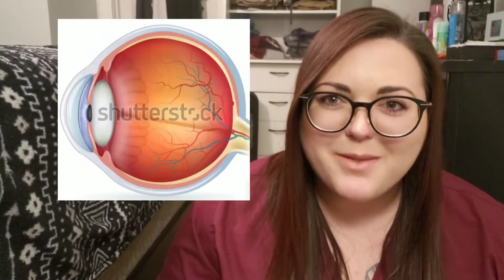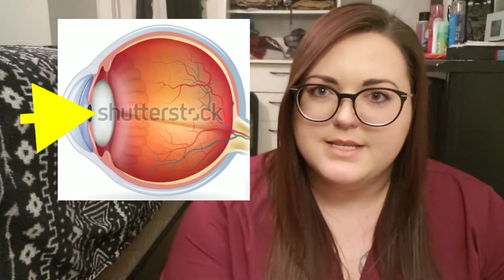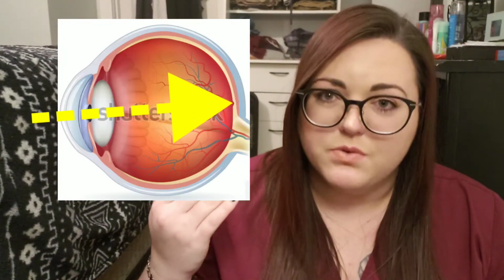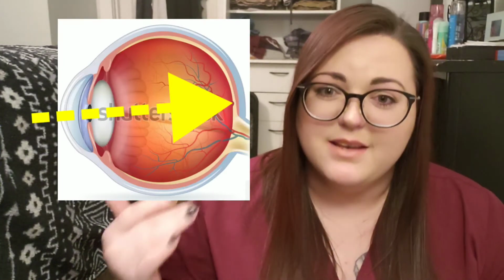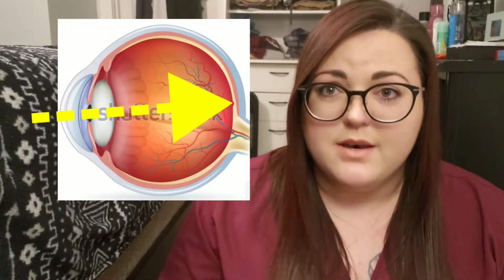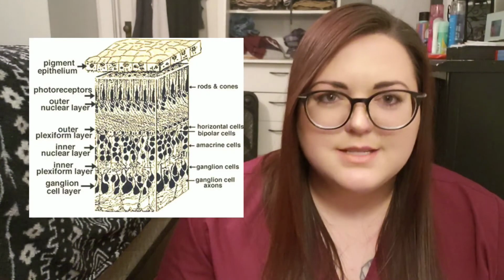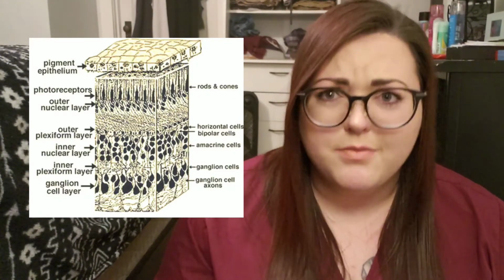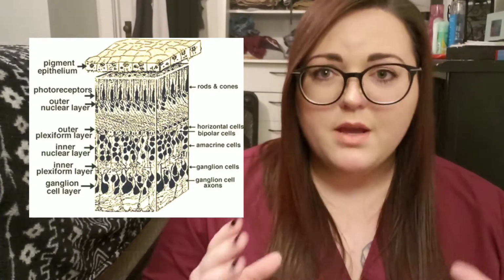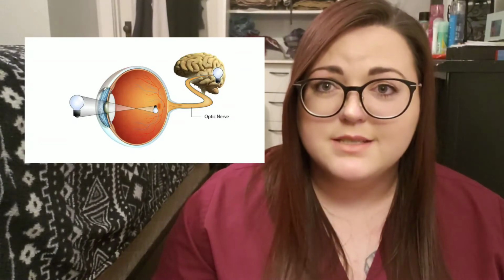And then finally, at the back of the eye, we have the retina and the macula and the optic nerve. Light is entering your eye through the cornea. It goes through the iris, it goes through the lens, and then through the vitreous body, and then finally it gets to the retina. The retina is incredibly delicate, and there's a lot of parts to the retina and the macula. But basically, it's a lot of nerves that take the light, interpret it in a way, and then send it to your brain via the optic nerve. And that's what allows for sight.